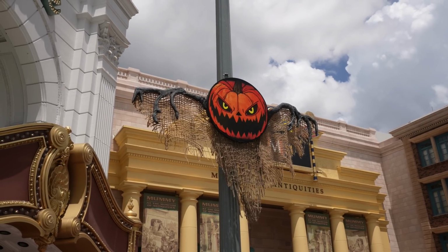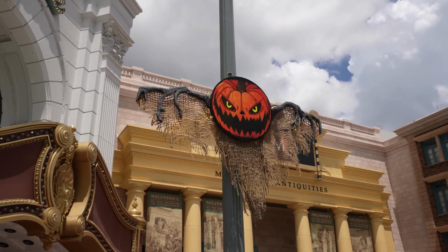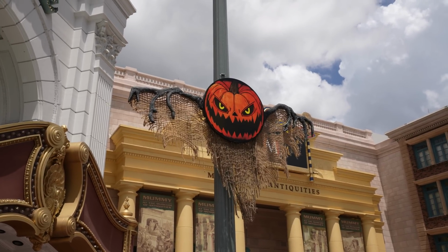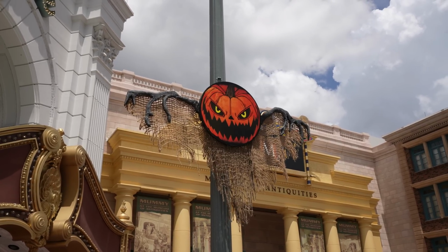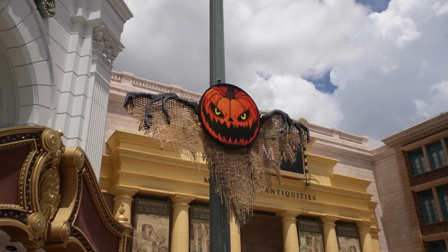I am absolutely living for the hanging decor in New York. It is a scary pumpkin head with arms and a cape, and I wish I could have one of these. I hope someone makes a rip-off version on Etsy. I just want one. I don't know how I'm going to get one, but I have to have one because that would be the ultimate decor for my house.